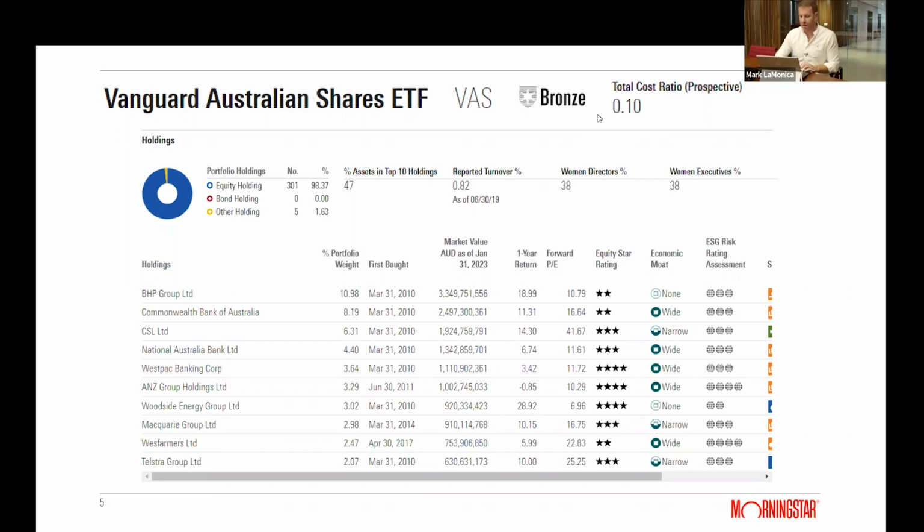Rodney's asked, is turnover represented by the number of companies? Yeah, so it's just the holdings in that ETF. So it's not looking at a market capitalization weighted turnover. It's looking at the number of companies in that ETF, the holdings in that ETF.